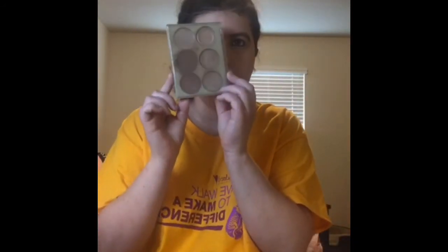Alright, so now I'm going to use my MAC Studio bronzer palette. Okay, so now I'm going to use my Marc Jacobs palette. Love this palette, you guys. I've been using this shade a lot, and this shade, and some of these other ones right here. Those are all of the shades I actually have right now.